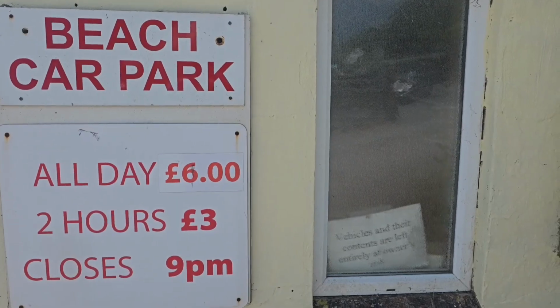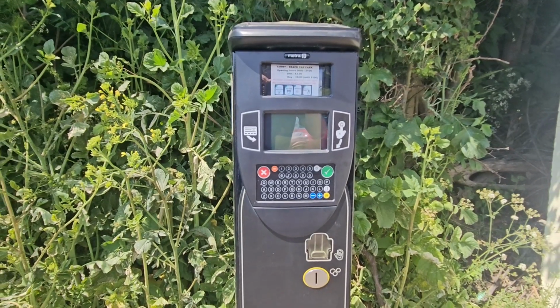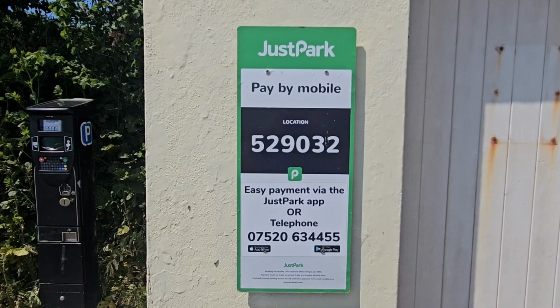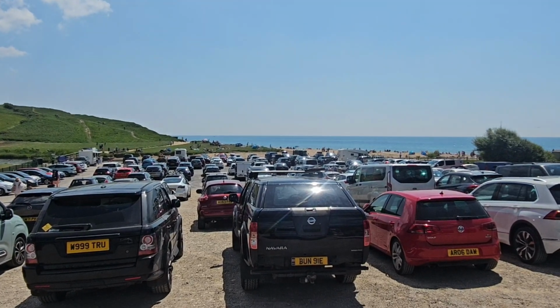Parking, so you have to use coins or using the Just Park app. You can also go on their website, I believe, and there's just plenty of parking, and being an overflow, it's great.